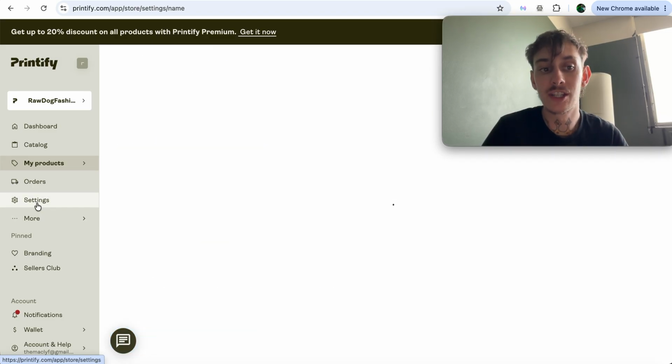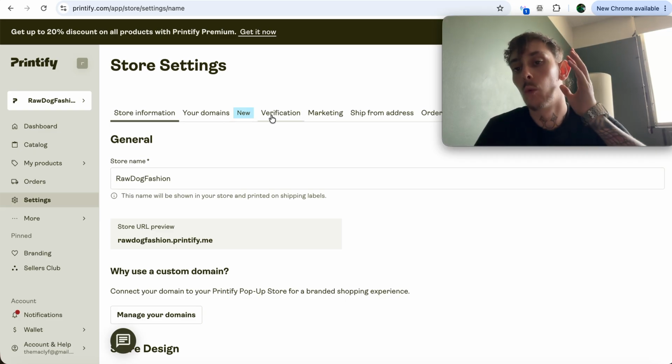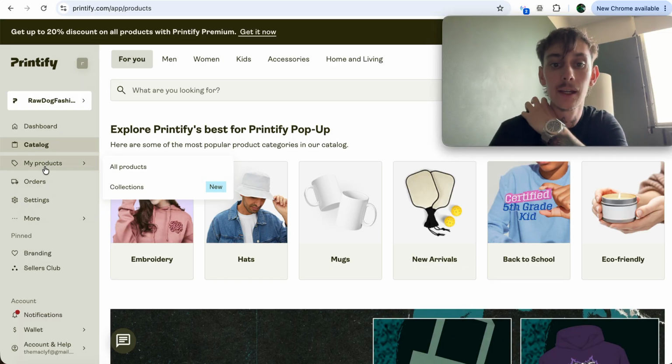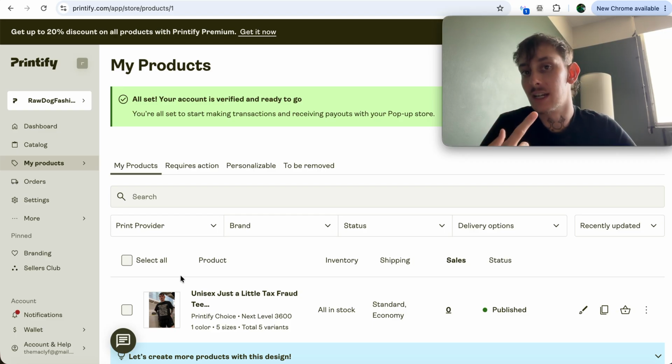So you need to go into settings here, and then I'm not going to show you my actual details, but you need to come across and click verification. Once you verify your Stripe account and you click verify and you go through on Stripe, you come back. This is very important. Don't click away yet. You come back to products and then you do that resync and the republish.